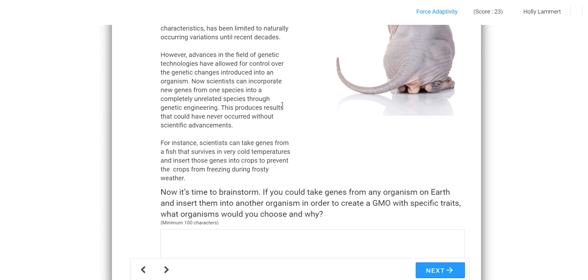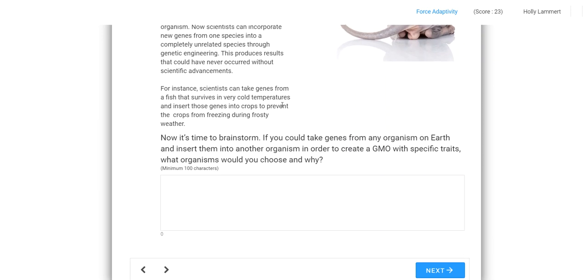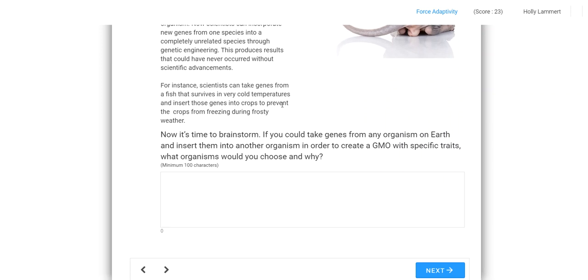However, advances in the field of genetic technologies have allowed for control over the genetic changes introduced into an organism. Now, scientists can incorporate new genes from one species to a completely unrelated species through genetic engineering. This produces results that could have never occurred without scientific advancements. For instance, scientists can take genes from a fish that survives in very cold temperatures and insert those genes into crops to prevent the crops from freezing during frosty weather.